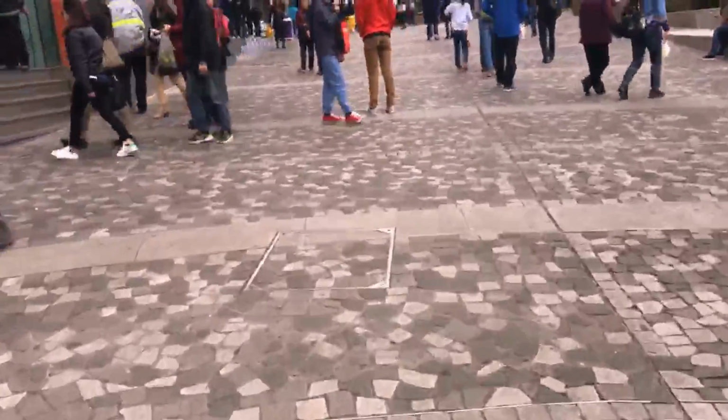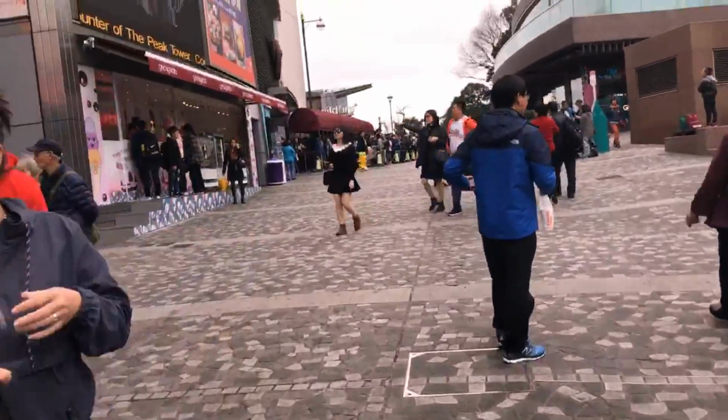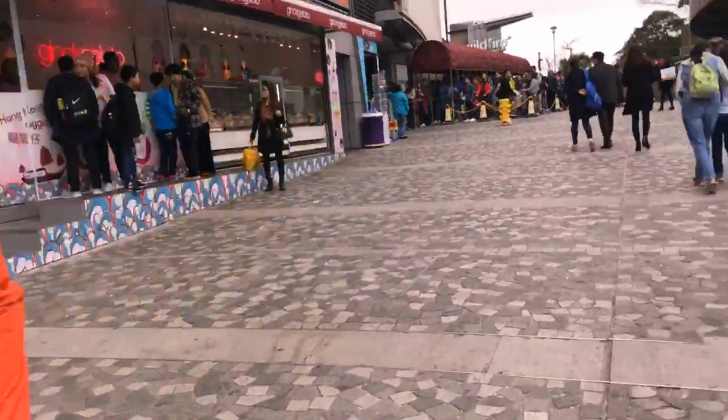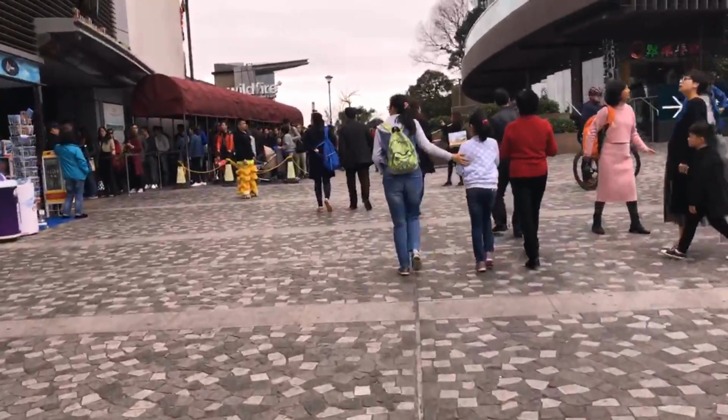God, five people shuffling in front of me sideways. It's like, get the hell out of my way. This is an iPhone 7, shooting at 720p.